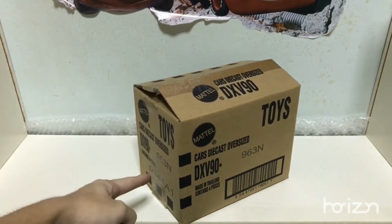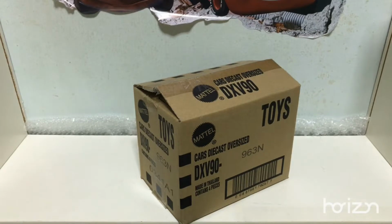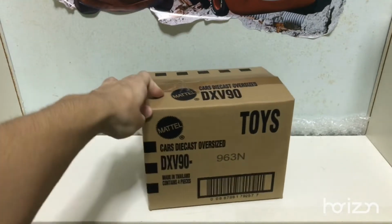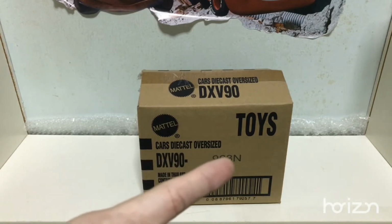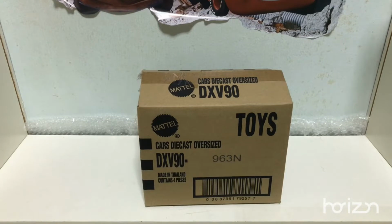This side here, you have a code that is 0341A1. It's probably the case number that I've gotten right here. And you can identify right here, N, which is the Deluxe Case N.